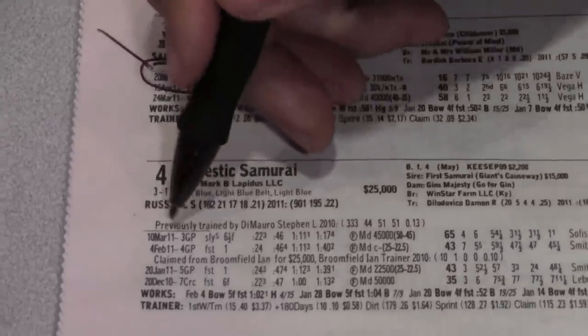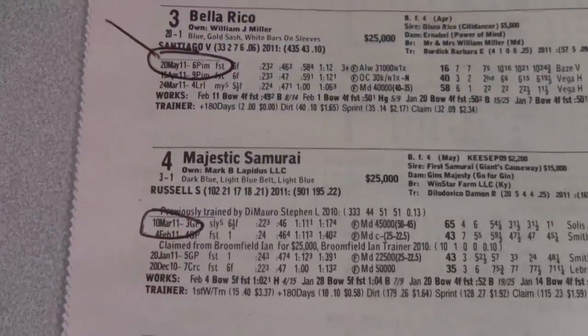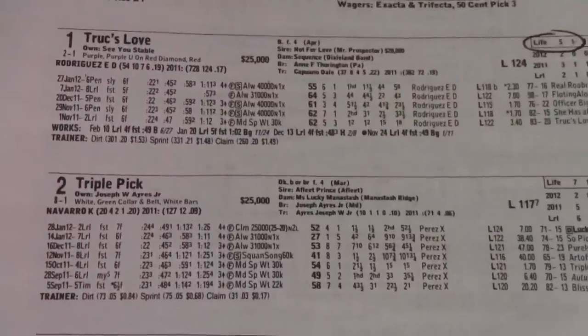So we continue looking at the form cycles for the other horses. Majestic Samurai also coming off a long layoff. Country Chic also coming off a long layoff. So when we look at these first 5 horses in this race, 3 of them are coming off of long layoffs. The 1 and the 2 are the 2 horses who have run most recently.